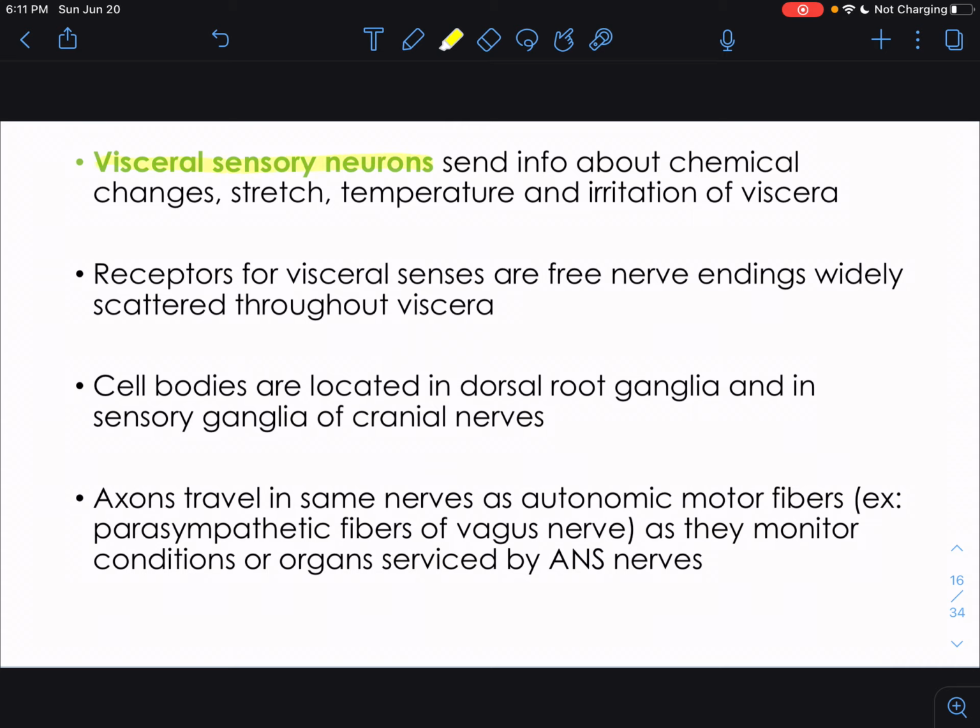Our visceral sensory neurons are sending information about our chemical changes, stretch, temperature, irritation of viscera to the brain. Receptors for visceral senses are typically free nerve endings and are going to be widely scattered throughout the viscera. Cell bodies are located in the dorsal root ganglion and in sensory ganglia of cranial nerves. So we've already talked about that. And we've already talked about this as well, but axons are traveling in the same nerves as autonomic motor fibers.